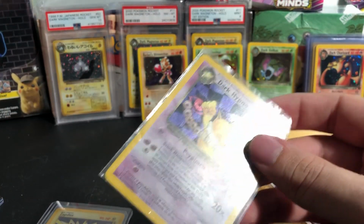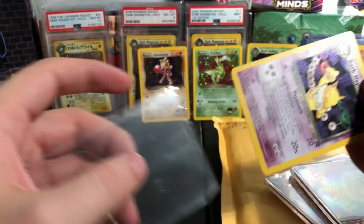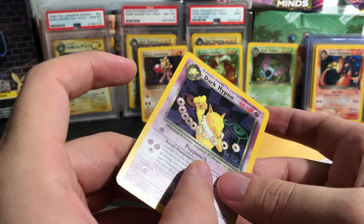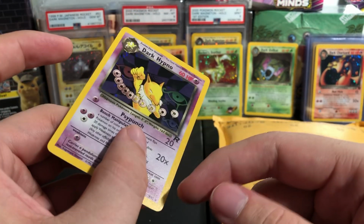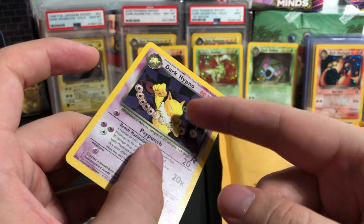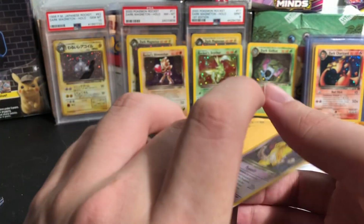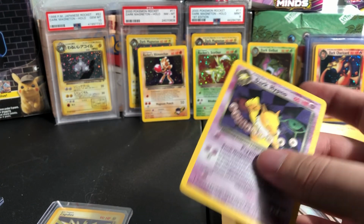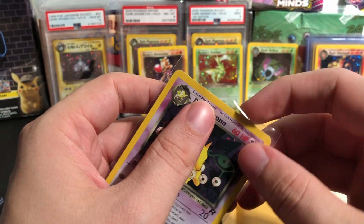Okay, this is Dark Hypno from the Rocket set. Well, I'm seeing a slight bit of hollow foil on this edge. That's too bad. The holographic on the center of the card is actually quite nice. I would describe this as near mint, yeah. So if I was putting together a collection of near mint cards, he would probably be in it. He'd probably be the Dark Hypno in that set.